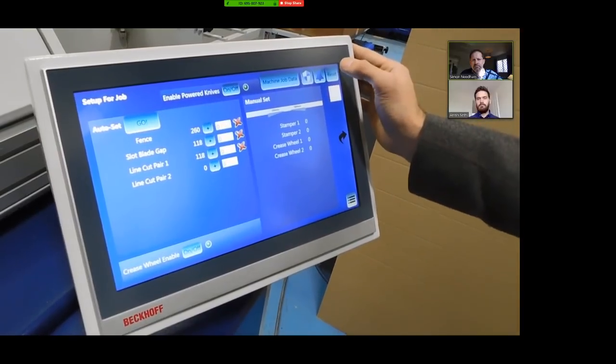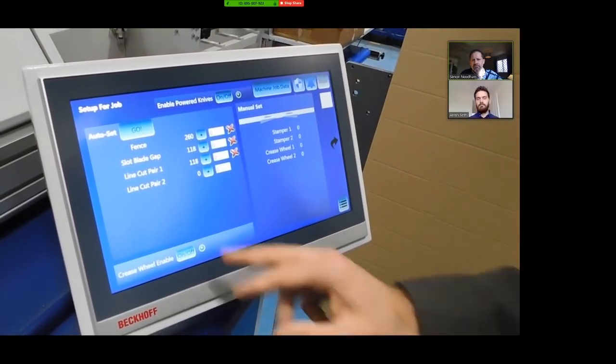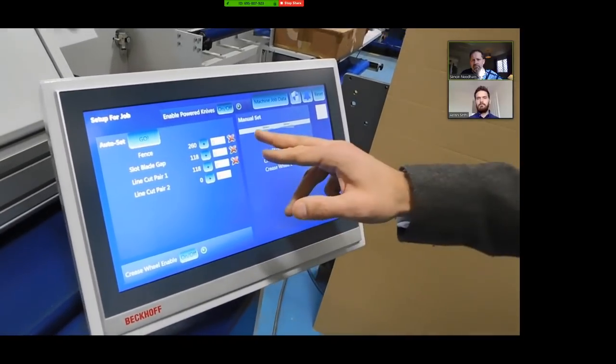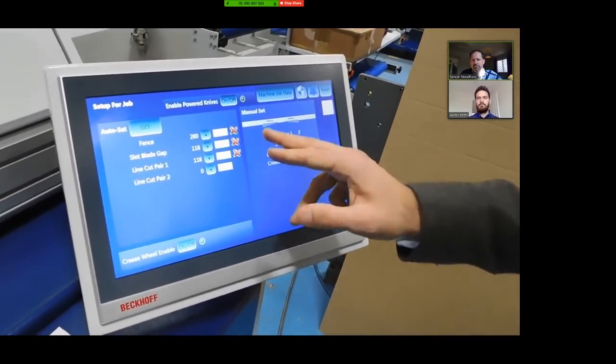What we're going to do is reset the machine from the previous job and set it up for the brand new job. As soon as you press go, the fence is about to move, the spot leg up is about to move, and the wide cut is about to move.